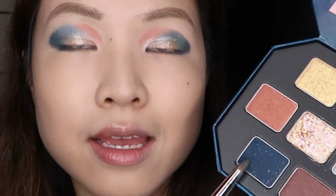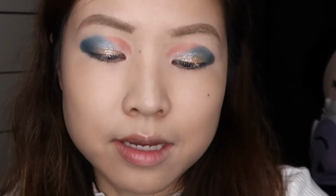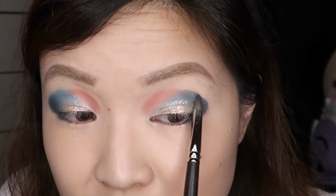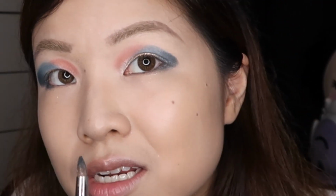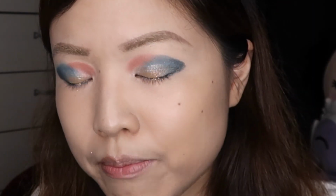So I don't think that this matte teal, dark teal shade blended as well into this lighter teal as I was hoping it would. It might just be my lack of skill, but I was hoping for a smoother blend. Honestly, it went on kind of patchy at first. I mean, you can see that I eventually got it to work because the pigmentation is there. So after I went over some areas a couple of times to get an opaque finish, it looks decent, but I definitely had to work a little bit harder than I was imagining. Not a big deal. I'm just trying to describe my raw experience here, if you will.